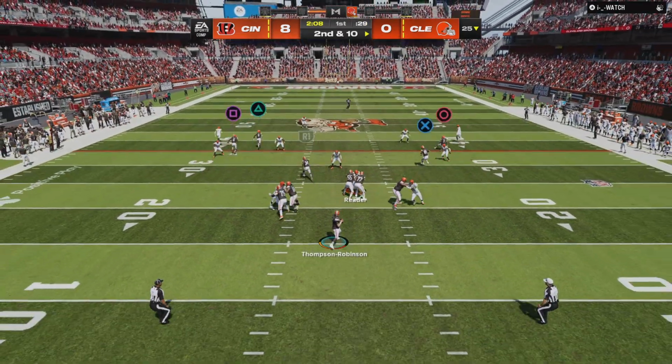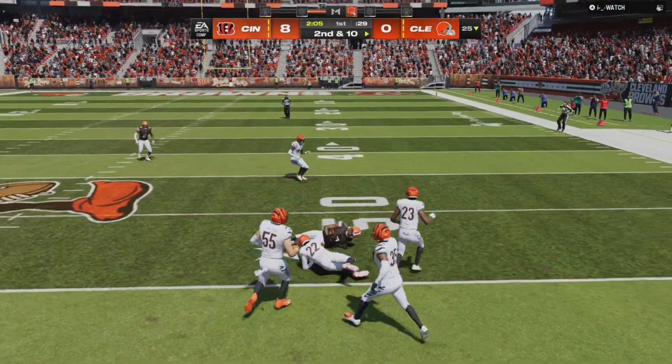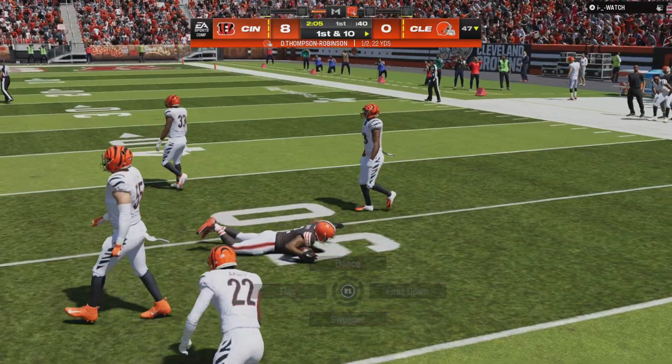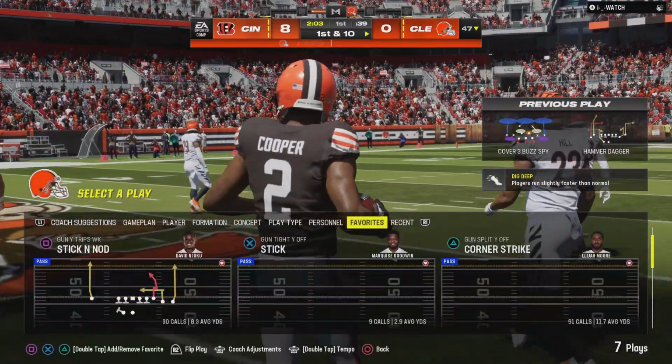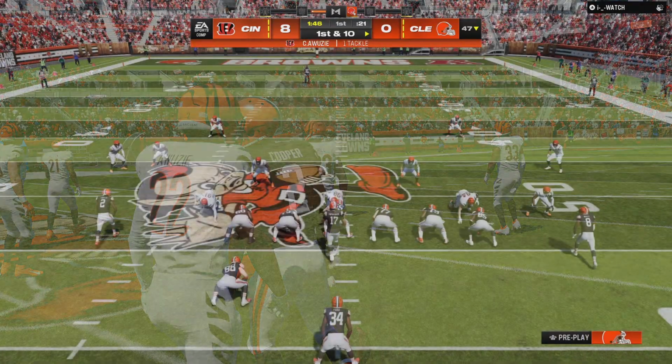Here's Thompson-Robinson again on second and 10. And there is Amari Cooper, his first catch. And they work this well upfield across the 45. 22 yards there, a first down.